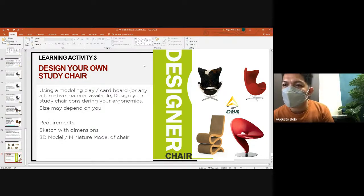Any other clarifications? Okay. I am recommending or at least if you have the modeling clay, maganda kasi siyang gawin kasi madali mong maukit on different angles. Pero kung may other alternative material ka, expert ka sa ganitong bagay, so be it. Kasi I think I happen to know that most of you are artists. Show us yung coping up mechanism mo sa using that particular art. May mga gumagawa ng sculpture using wire, depende. So it's up to you, up to your skill. Okay?